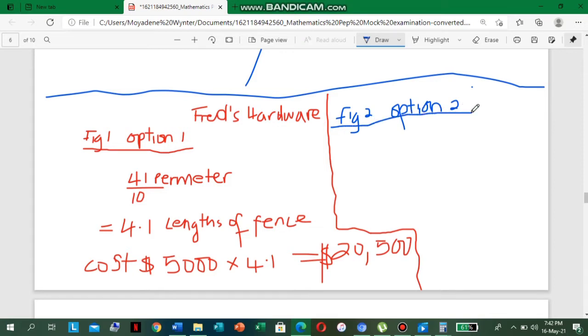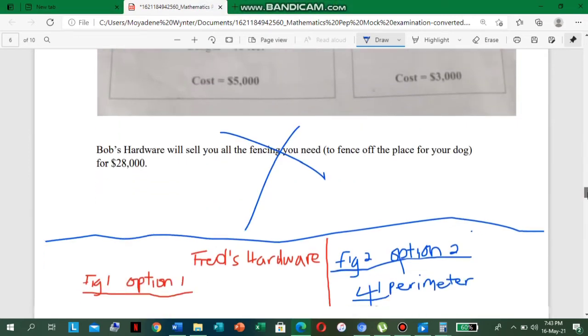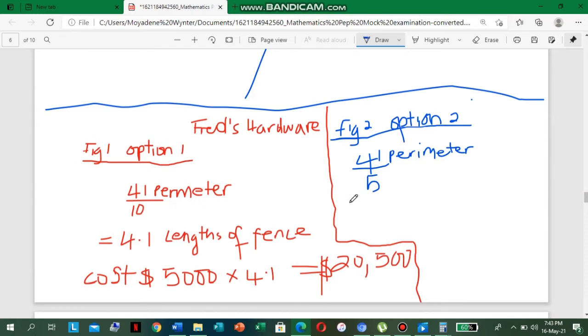So we have to look at the perimeter, which is 41. Same thing. And we have to divide it by 5 this time because we're looking at figure 2. In figure 2, one length is equal to 5 feet and the cost is $3,000. So when we divide the 41, which is the perimeter, by 5, we would get what, class?